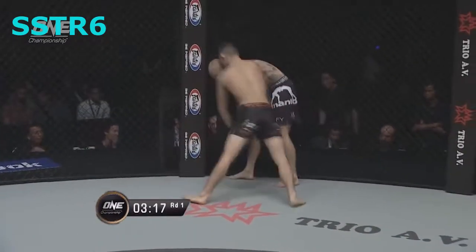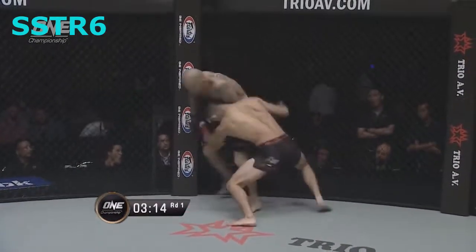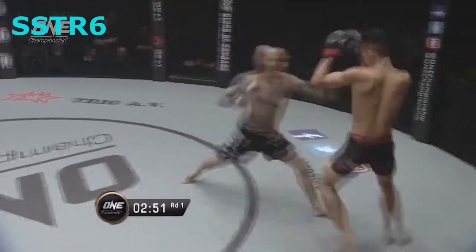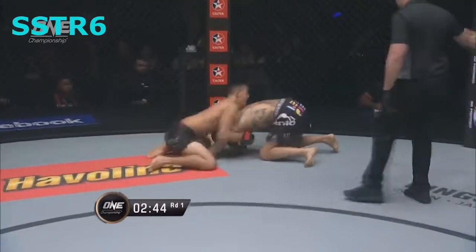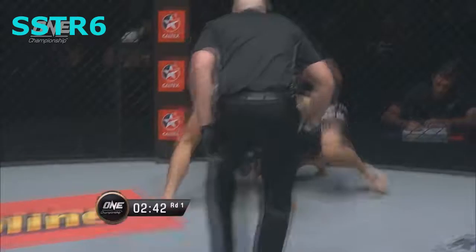That was clever. He was able to avoid Christian Lee getting the hooks and to get back up to his feet. That was impressive, the way Boku was able to get back to his feet. He was in a dangerous position. Christian Lee was threatening the back. Oh, he got dropped. Here comes Christian Lee. Can he take advantage now?